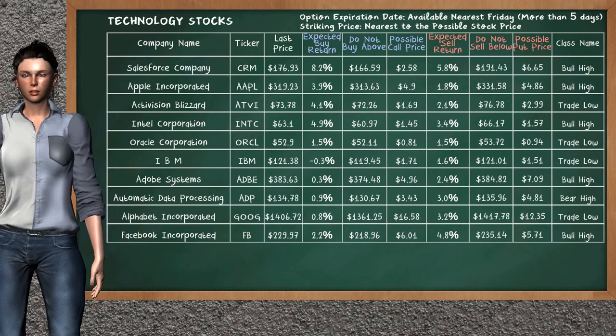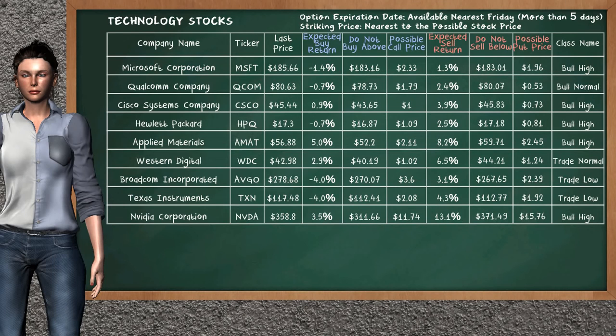Let's look at the stocks table of technology sector. Our analysis does not list the top opportunity to buy. Our analysis does not list the top opportunity to sell.